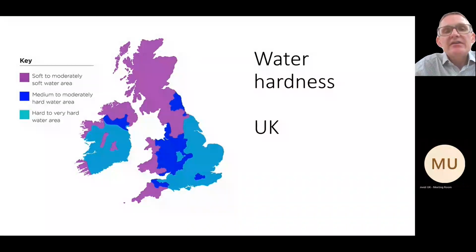Within the UK, the southeastern half from about Humberside down to Dorset, anything that's south and east of there, the water tends to be very hard. In the middle part of the country, it's moderately hard. As you move north and west in the UK, then the water starts to get a lot softer.